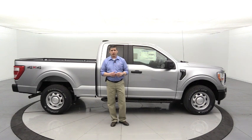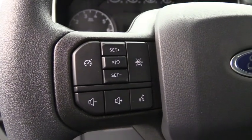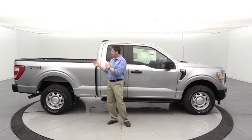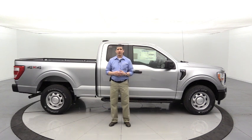You also get cruise control as well. So now you're going to have that cruise on the steering wheel, so you can set that cruise, especially when you're on that highway situation. You're going to also get reverse sensing. I think that's great, even on the XL, you can order the 101A equipment group and you get reverse sensing as well. So you're getting a lot of your XLT equipment right here within this equipment group. That's why you can see it's very popular and we order it on most of our XL trucks.